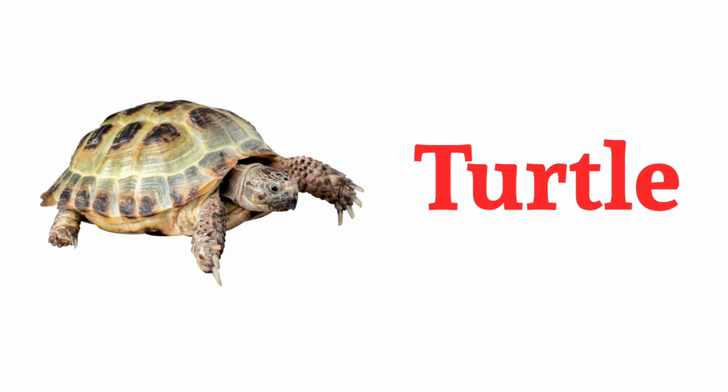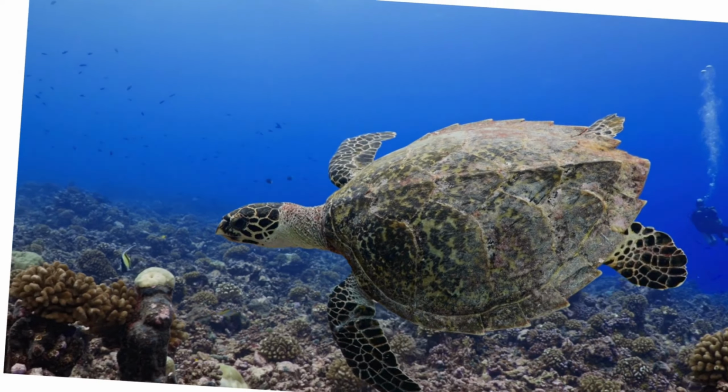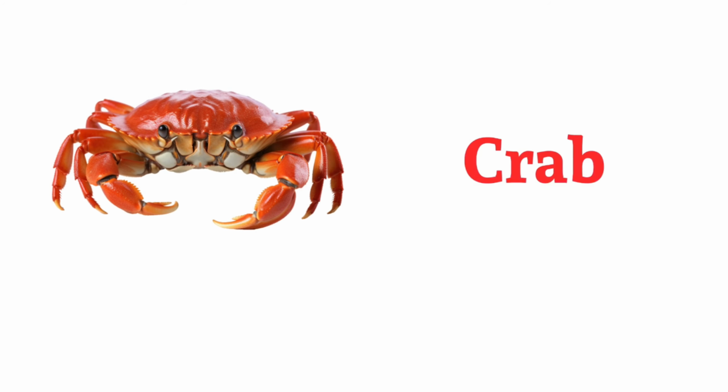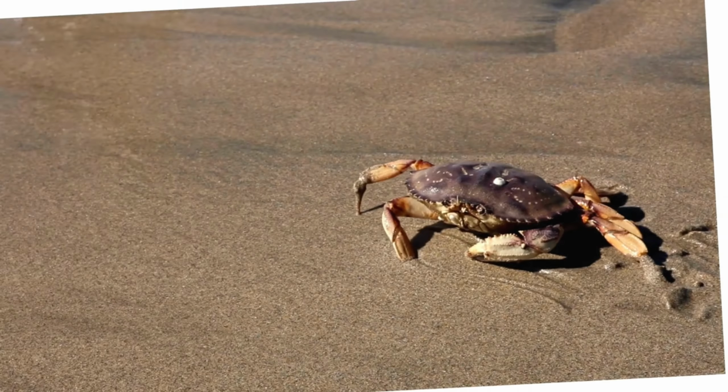This is a turtle. It carries a shell on its back. This is a crab. It crawls sideways with claws.